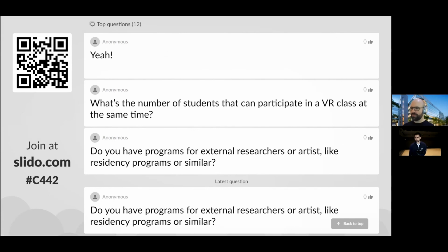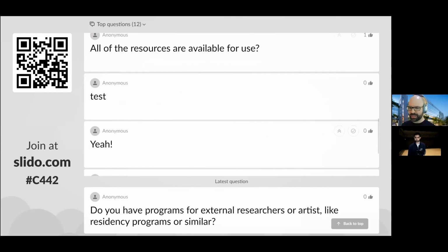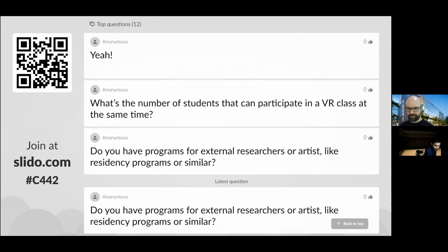Brian, we have a question. Do you have programs for external researchers or artists, like residency programs or similar? We don't currently have a residency program. That's a great idea, and certainly something that we can consider. But like all of MIT Nano, people both on campus and off campus can become users. There's a process by which you become a user and get trained for safety and for understanding what it is that you're trying to do. But the short answer is yes. How we handle on-campus users and off-campus is a little bit different programmatically. But we certainly are a resource for the broader community.